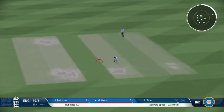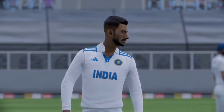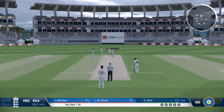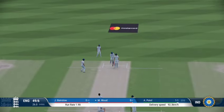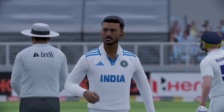Straight to the fielder. End of the over. Beautiful bowling that just starts to build pressure on the batters.